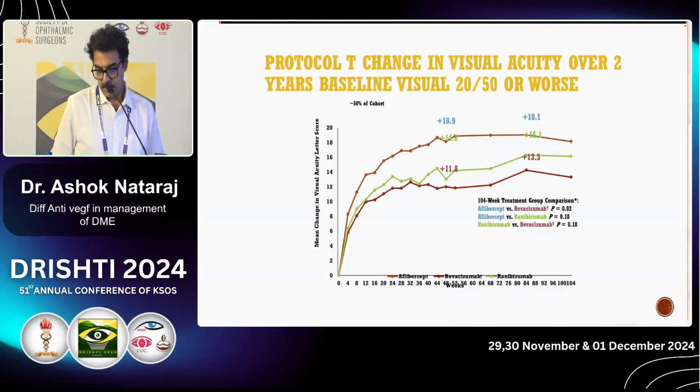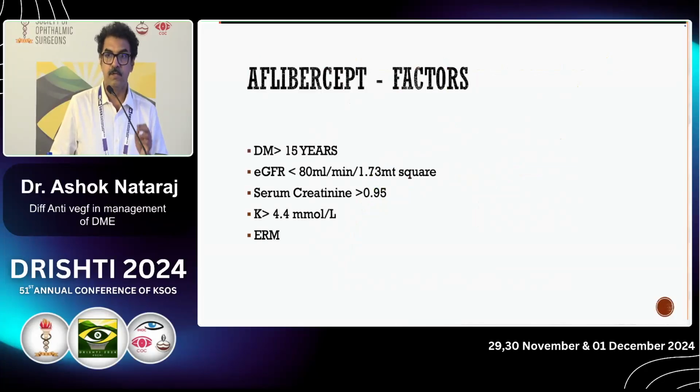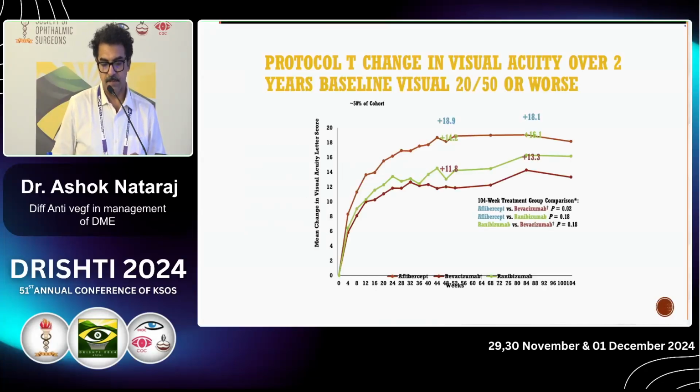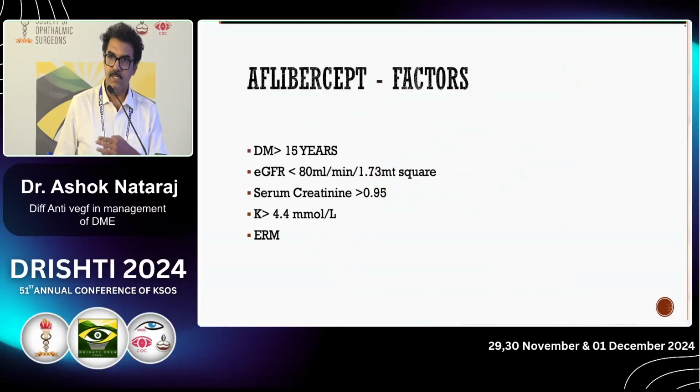Now, there is something called aflibercept loading dose therapy. Every month you give one injection, up to 5 injections. And they find that if you do that, the patient's visual recovery is going to be much better. So, even in this loading dose approach, around 30% are not going to respond. And in the maintenance, there is always a chance that you can maintain with a normal anti-VEGF.